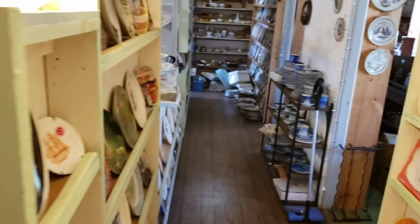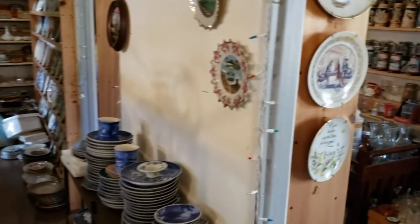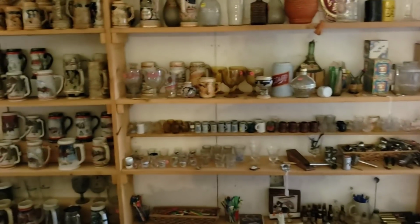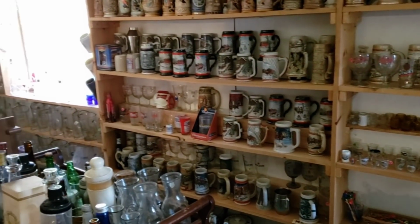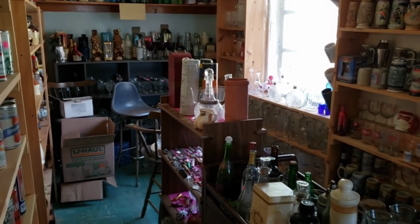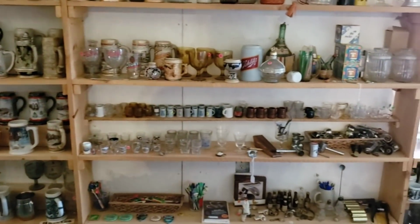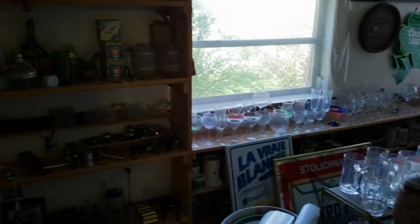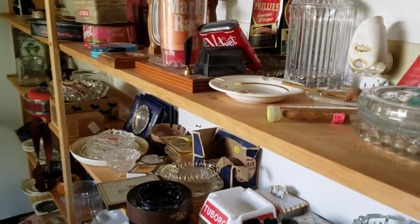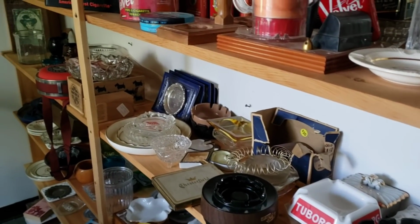Here's your, well, there's a pass through I can show you. Now here's your bar room. All kinds of liquor bottles, beer steins, swizzle sticks. You've got decanters over here. So for me, this is just one of those places where we've got a bunch of ashtrays. It's just one of those places where, if you're afraid to get dirty, this ain't it for you. And that's okay. You know what I'm saying?